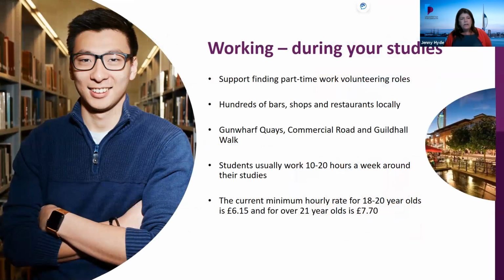Now, in the UK, on your student visa, you're permitted to work during term time on a part-time basis, and university careers officers will support you in finding these roles. I mentioned on the map slide about Gunwharf Quays. That's this huge shopping centre. It's wonderful, loads of jobs.